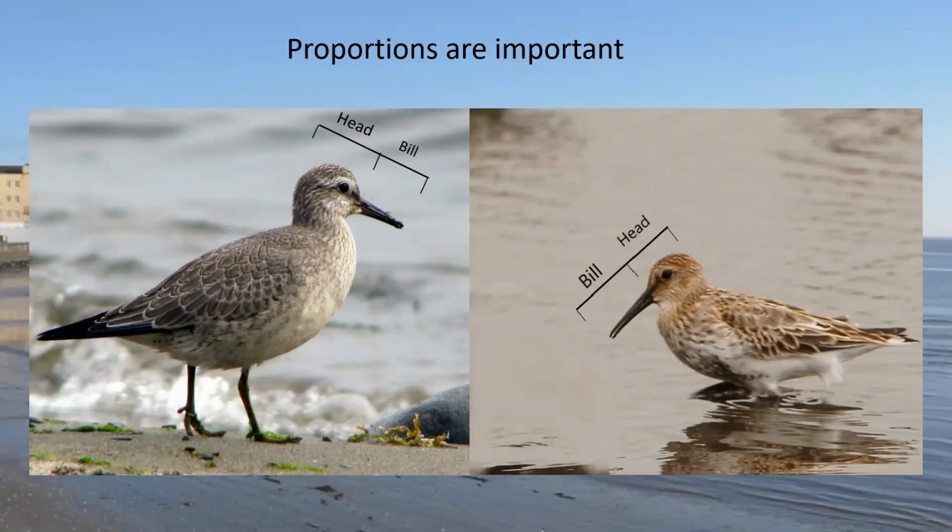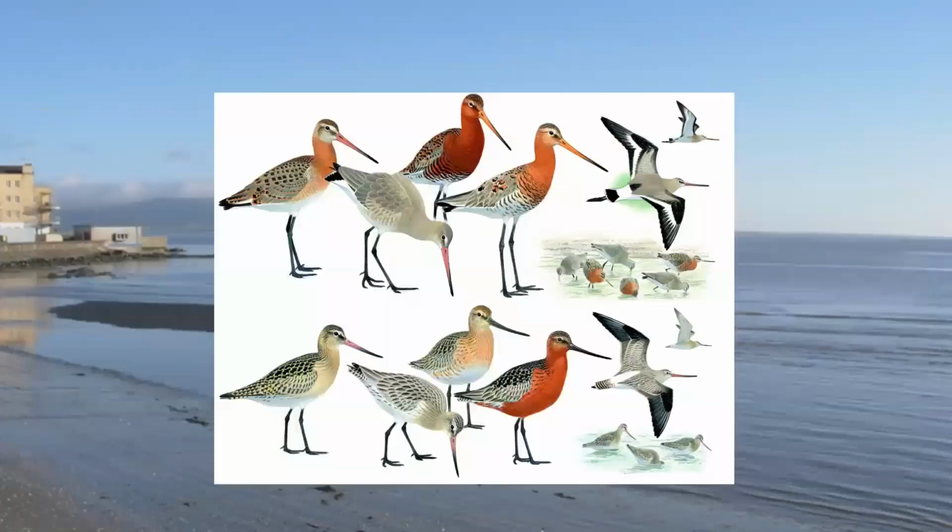Although to some they probably don't look that similar side by side, Knott and Dunlin can cause a lot of confusion in the field, especially at a distance. But one of the tricks that's good to use with waders, and with these waders in particular, is the proportions of the head to bill. So as you can see, Dunlin have quite a long bill in comparison to their head, and it has a bit of a down curve, whereas Knott, the head is a bit bigger than the bill. In fact, this is exactly the same diagram used, but just flipped around for Knott. So the proportions are that bit different.